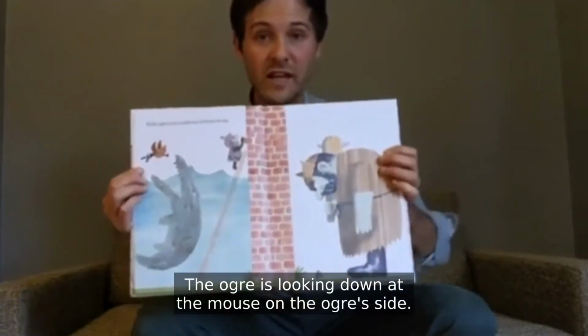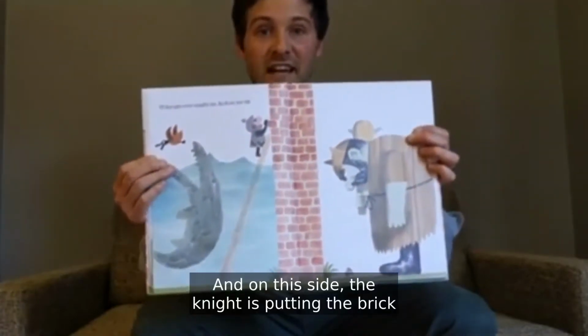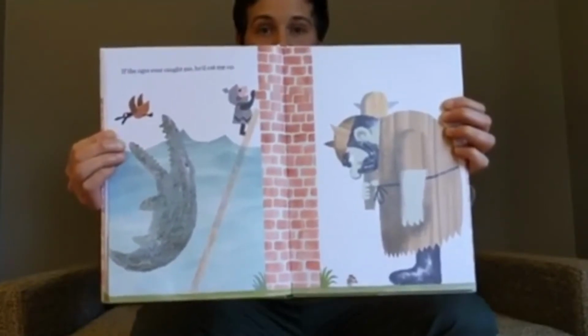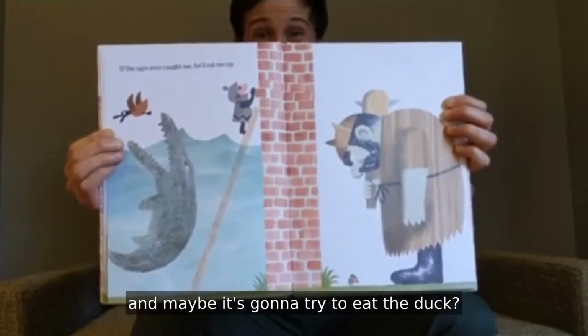The ogre is looking down at the mouse on the ogre's side, and on this side, the knight is putting the brick back in the wall, and it looks like that sea creature is opening its mouth, and maybe it's going to try to eat the duck.